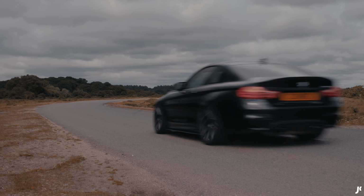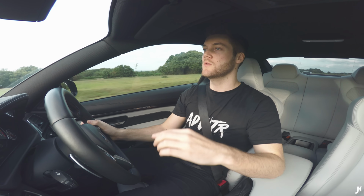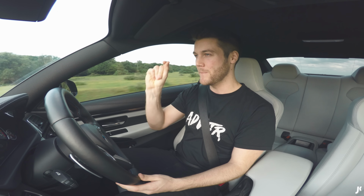A lot of people are probably saying, should have got the manual, why didn't you get the manual? Well, I actually had the old V8 E92 M3 in manual. Amazing car, incredible engine, but I fancied a change. Also, with the amount of power this thing's got, the manual could never keep up. You shift and it's just boom, straight in.